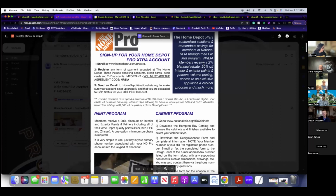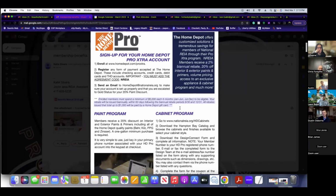Yep. So 20% off interior, exterior paints and primers, and then it's also stains. I don't know why it doesn't say it on there, but I literally went and bought stain yesterday with it and got my 20%. The other thing is the 2% biannual rebate. That's where you got to go to this disclosure down here. If you are registered as a Pro Extra member with your Pro Extra account, you spend $5,000 each 6 months. So $5,000 in a 6 month period, you'll get 2% on that spending there.